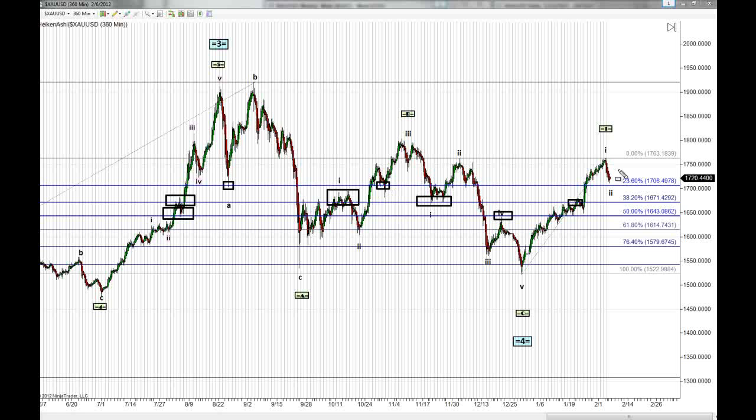So where do I think the market's going to go? Well, if it's going to continue lower, our next target is going to be 1706, then the 38% level around 1670. Those are the two areas that I would look at.